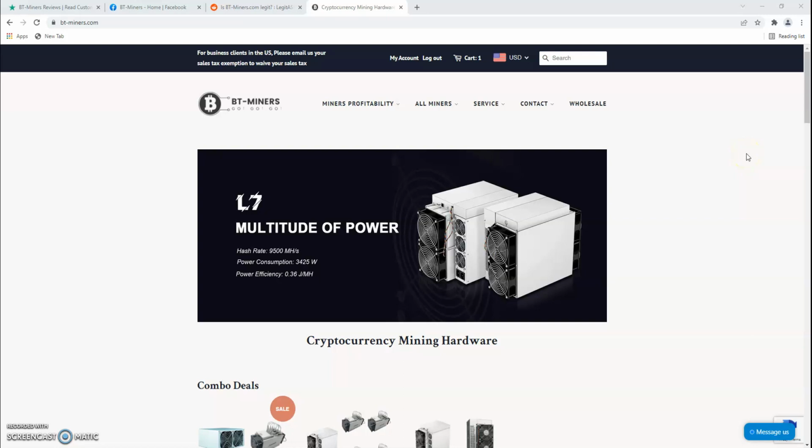Okay guys, so today I'm going to show you a legitimate place where you can buy Asic miners out of China. So if you're like me a short time ago, you're ready to buy your first Asic miner, but you have no idea where to buy that from. And since you're putting out a lot of money, there's one thing for sure: we do not want to get scammed out of our hard-earned money. So we need to jump on Google, start reading some reviews, and find a safe place to buy Asic miners.